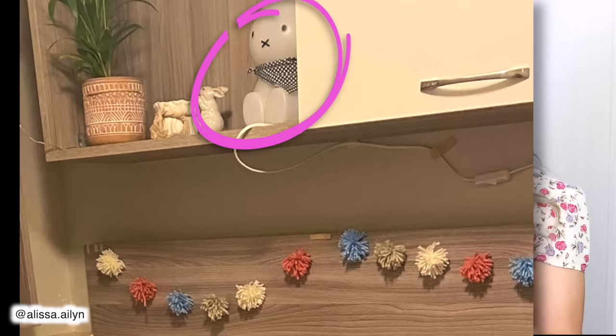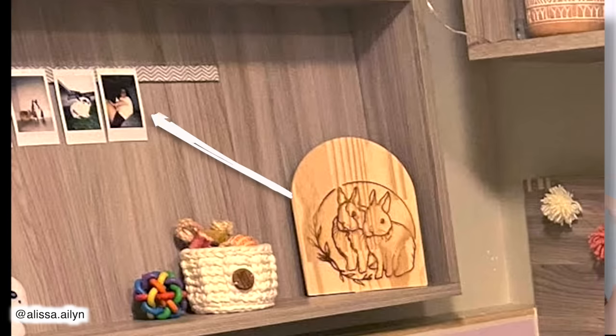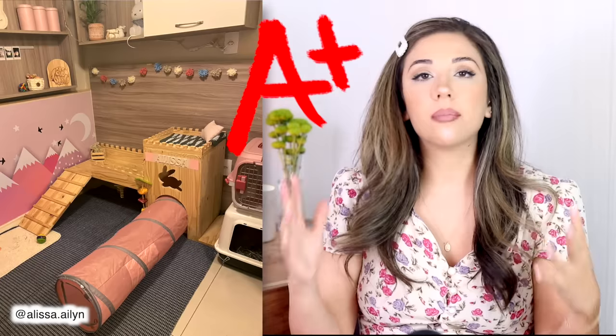This is just stunning. Okay, first of all, I love the decor. I love the detail. You've got a little bunny lamp on the shelf. The color coordination is just excellent. I love that the bunnies have Polaroids of themselves. It's like they're teenage girls. I love the ramp, the castle, everything, the hidey house, the tunnel. This is an A+ all around. It's really just beautiful. I love that this is going on in Brazil right now, really. So thank you so much for your submission, Christina.